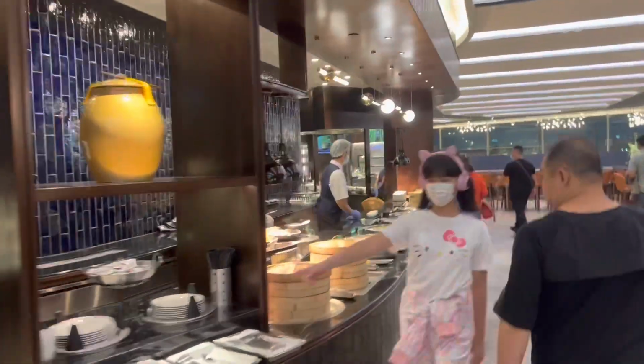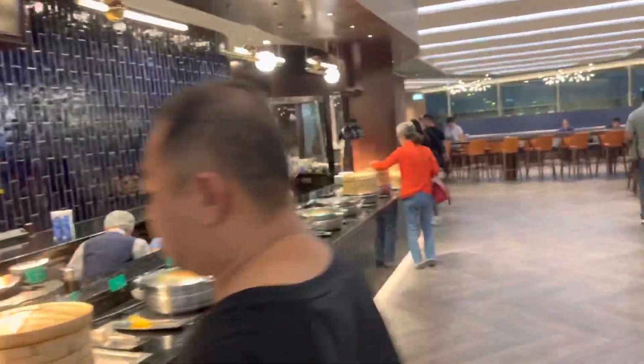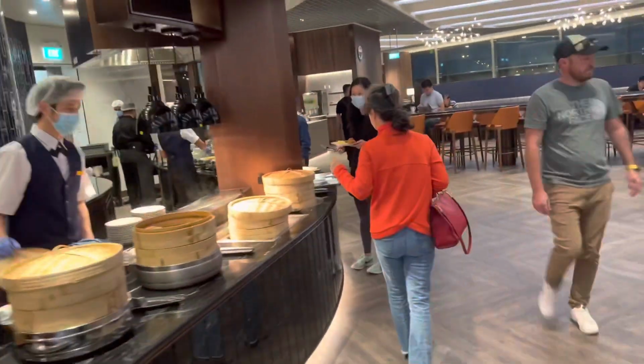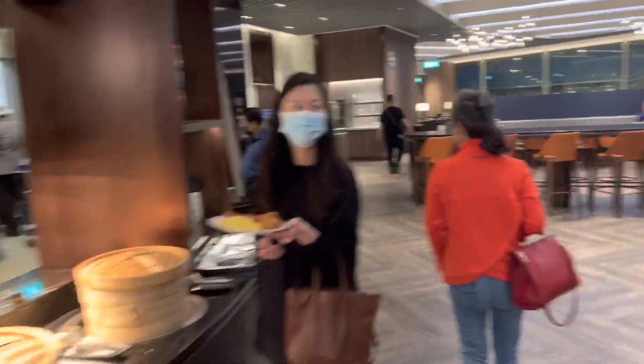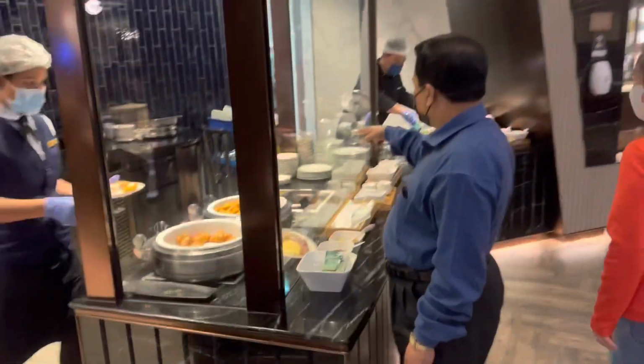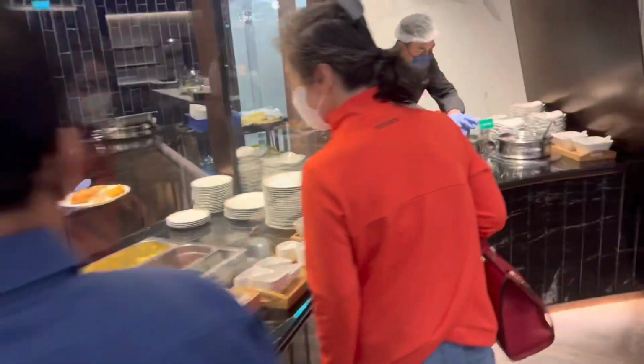So in Singapore, if you have Star Alliance Gold, you don't get to use this lounge. You have to use another Gold Lounge, which I have reviewed in another video. This one would be for business class passengers and above. There's a separate first class lounge, obviously, but this one would be then for business class passengers.